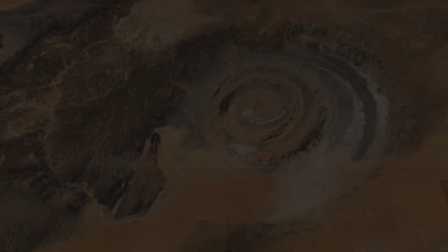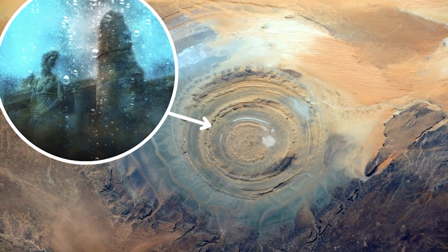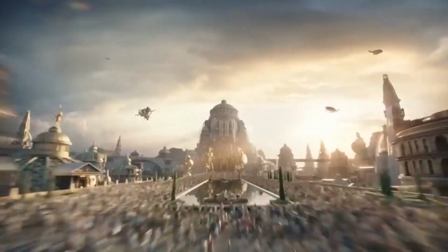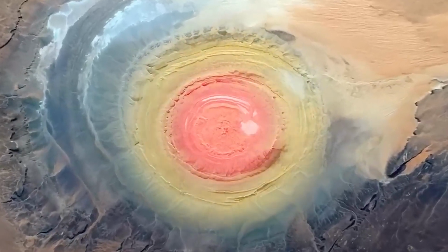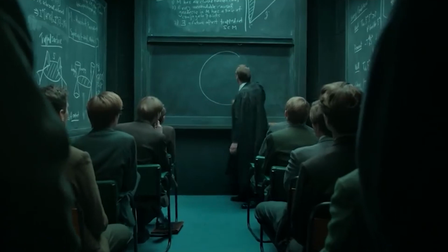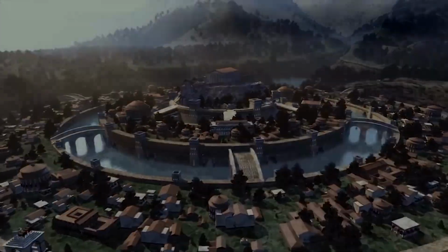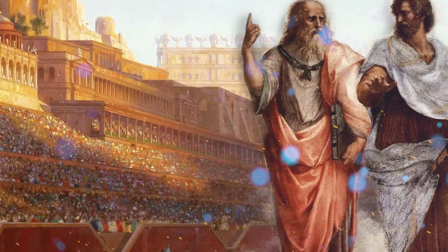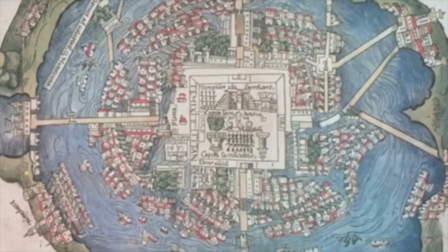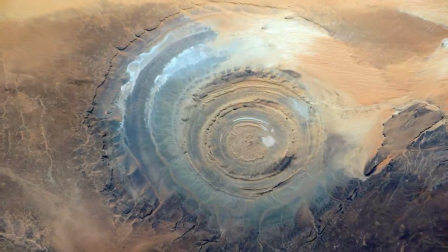Some believe that the Eye of the Sahara is the ruins of Atlantis, which Plato depicted as concentric rings of sea and land. Some believe Mauritania's Eye of the Sahara harbors the secrets we've long suspected exist. The Eye, which spans 14.6 miles, appears to be from another planet. Given Plato's theories on the issue, this amazing building could be the ultimate resting place of millions of Atlanteans. Plato's depictions of Atlantis are epic and mind-boggling, yet many believe he only touched the surface. He portrayed Atlantis as a vast concentric circle creation alternating between land and sea, similar to how the Eye appears now.